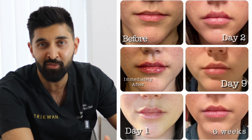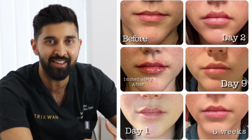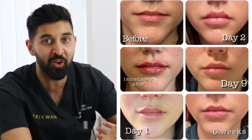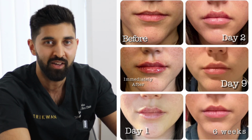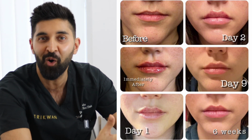Now, this journey can be quite a stressful one because what I always tell my patients is on the day, they're going to have swelling. So if my patient says to me, oh my God, I love this treatment, I'm so happy, internally, I'm feeling a little bit concerned because I know right now this swelling is going to go down. My job is for the patient to be happy at week 2 to 3, not on the day.